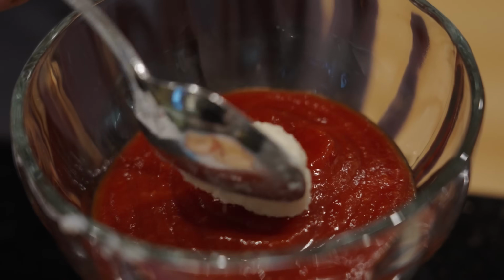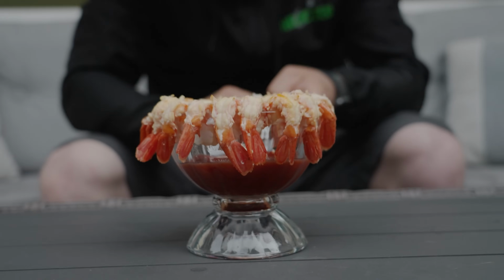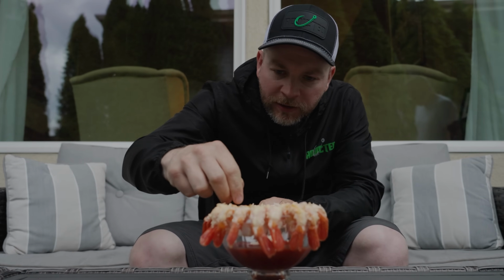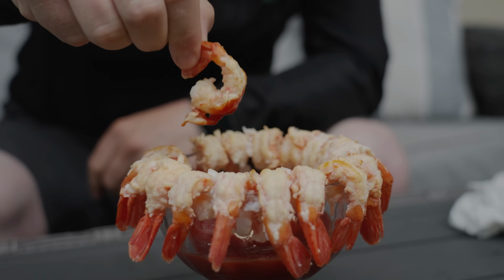No words needed. I'm so excited to eat these right now. It's not even funny. Here we go. Little cocktail sauce. Little dippage.